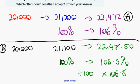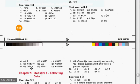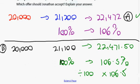So basically A is the better choice. So we'll just figure this out. Offer A is the better choice, as it's a higher wage. Explain your answer: if Jonathan was on €20,000, he'd be on a higher wage with deal A than he would with deal B. Okay, next one.